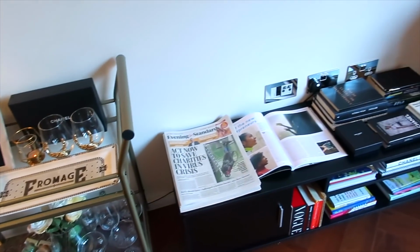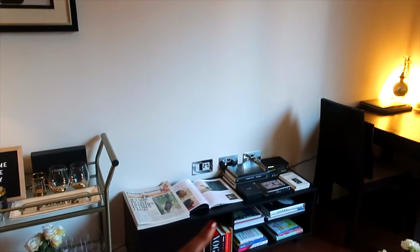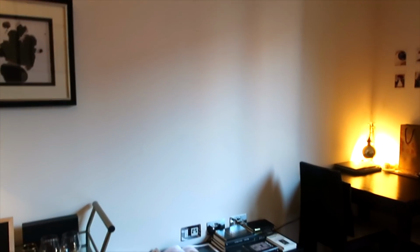So then moving on to this section of the flat, this is actually a TV stand, but as you can see, I do not have a TV in this flat.